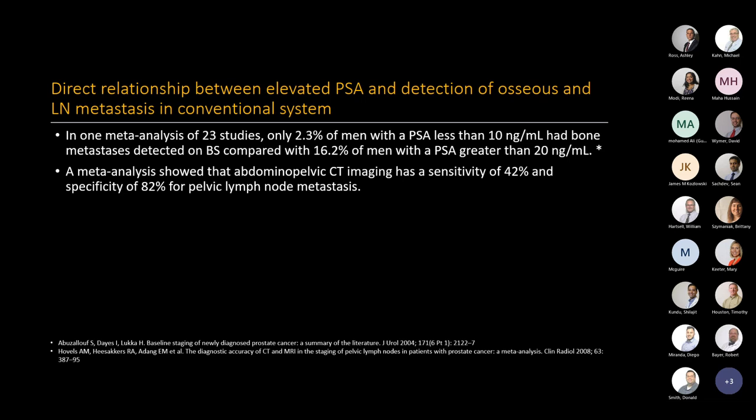During my residency training, I was always told that if PSA is less than 10, the bone scan is not going to show us anything. Based on the statistical analysis, if PSA is less than 10, only 2.3% of men had a positive bone scan. When PSA increased, the likelihood of a positive bone scan also increased. Similarly, with higher PSA, the likelihood of seeing abnormality on CT was higher.